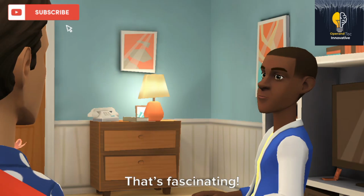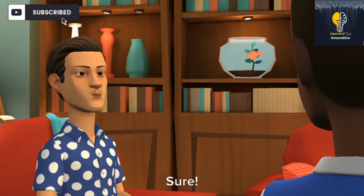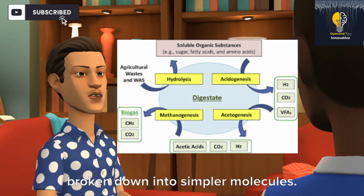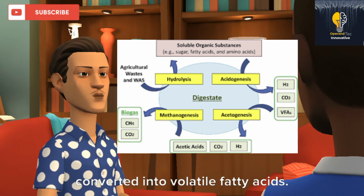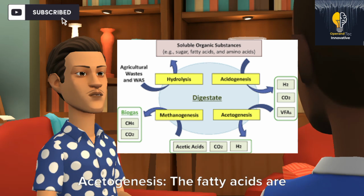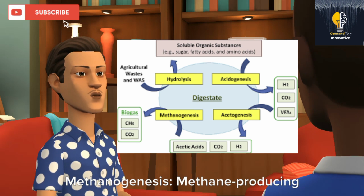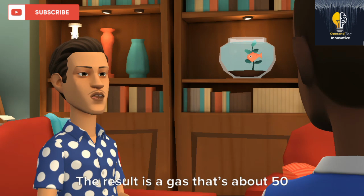That's fascinating. So, how does the anaerobic digestion process work? Sure. The process involves four main stages. 1. Hydrolysis. Organic materials are broken down into simpler molecules. 2. Acidogenesis. These molecules are converted into volatile fatty acids. 3. Acetogenesis. The fatty acids are turned into acetic acid, hydrogen, and carbon dioxide. 4. Methanogenesis. Methane-producing microorganisms convert these products into biogas.